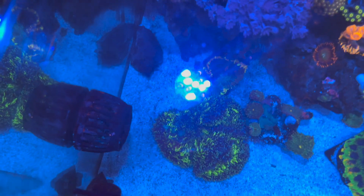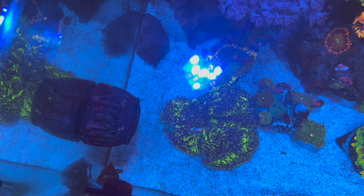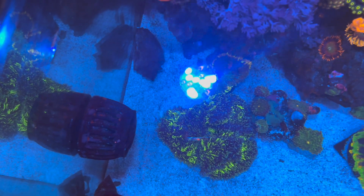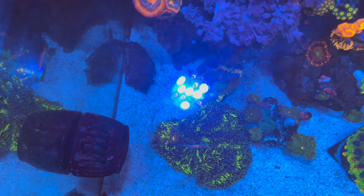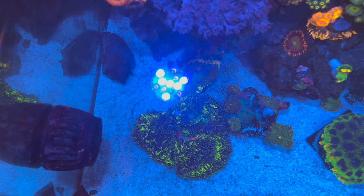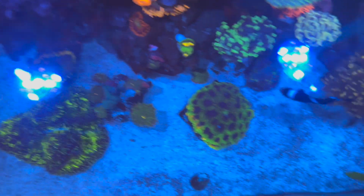Now look how huge this mushroom is. This mushroom actually gets a lot larger. It's the size of my hand, but he is a little shriveled up compared to what he normally is. He's a monster.